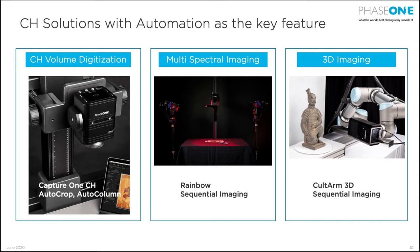Did the artist do anything else when they made the first drawing compared to what you are actually seeing in the museum when you see the piece of art on the wall, and so on and so forth? That brought us into what we call MSI, or multispectral imaging.